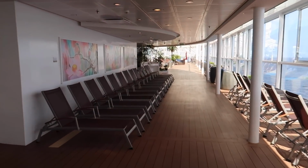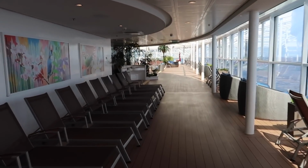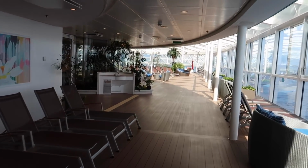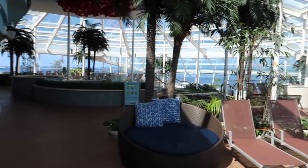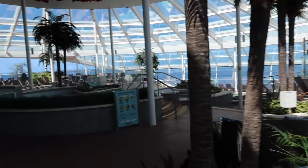So I'm now going to make my way into what is definitely one of, if not the, favorite area of the ship for me, which is the solarium. Now you can find the solarium on all Quantum and Oasis class Royal Caribbean ships, but welcome to a completely empty solarium. Have you ever seen such a sight?